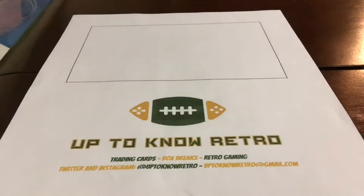And let's take a look at this stack of cards. Got 75 cards in one pack. And again, I know that football cards are not worth as much as baseball cards because of the popularity of the baseball card. But there's still some good ones out there. Here we go.